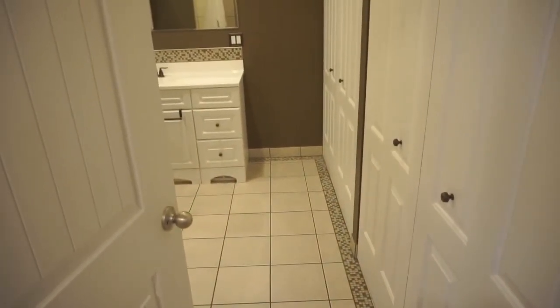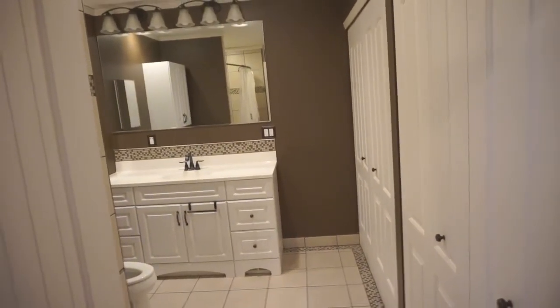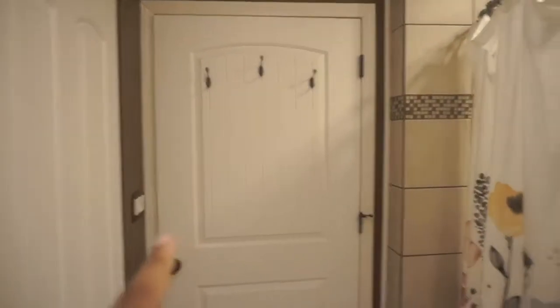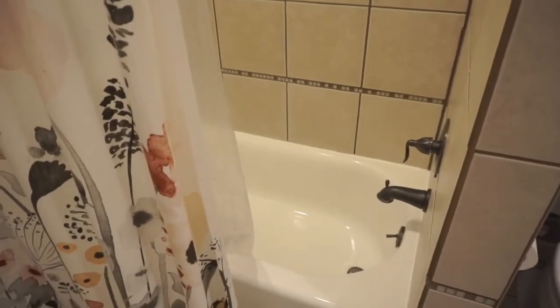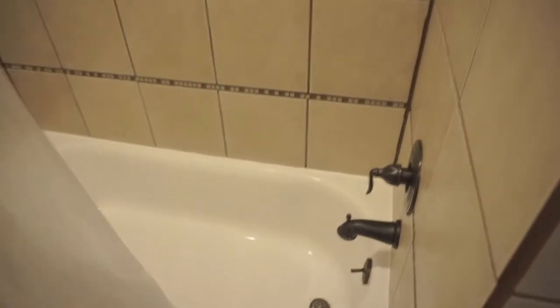This is the bathroom when you first walk in, and it looks very big because it is a pretty big bathroom. This is the back of the door that we just came in. This is the shower, which I haven't done any cleaning yet. I've had the keys for about a week, and right now I'm just working on painting and stuff. But yeah, I need to clean it.